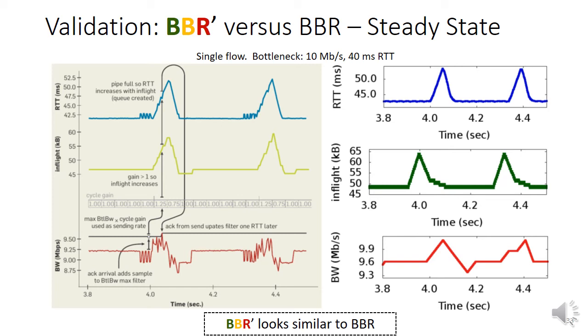And then the actual delivered bandwidth is in the bottom graph, the red graph. The fidelity of the measurements in the CACM paper is finer grained, so we have sort of more wiggles in the lines, if you will. But on the right, the BBR Prime graphs look the same. And that's the takeaway: visually, BBR Prime looks similar to BBR.